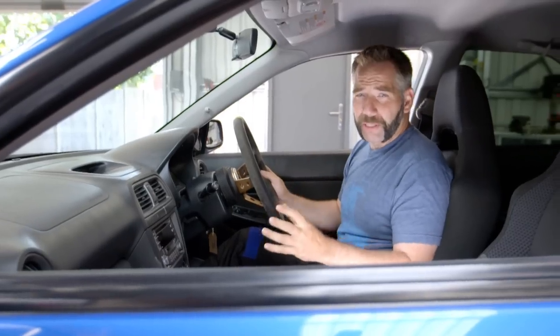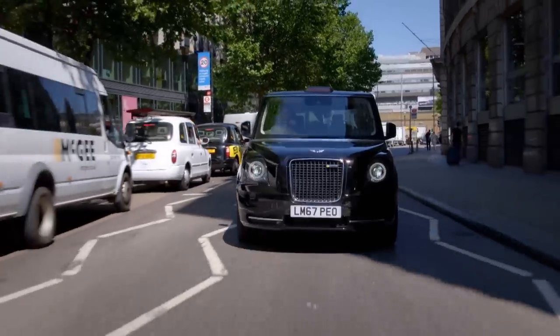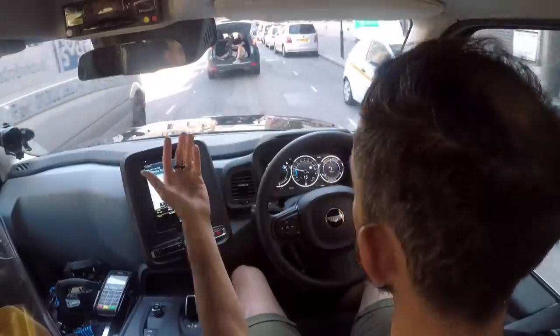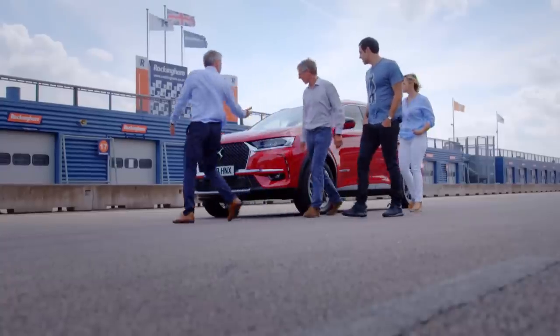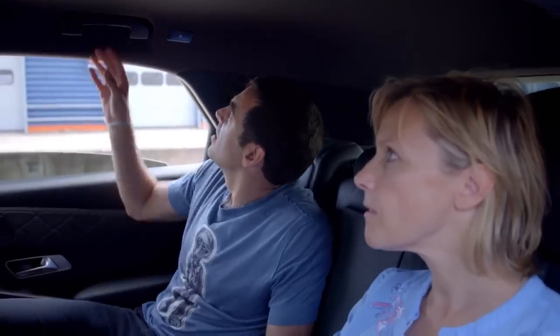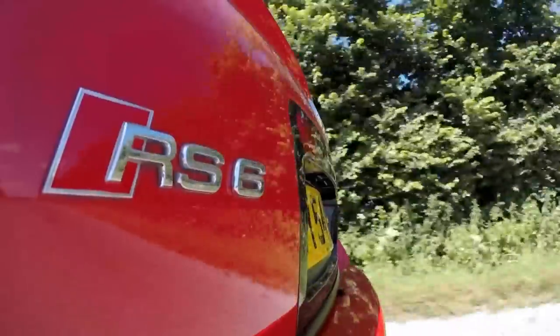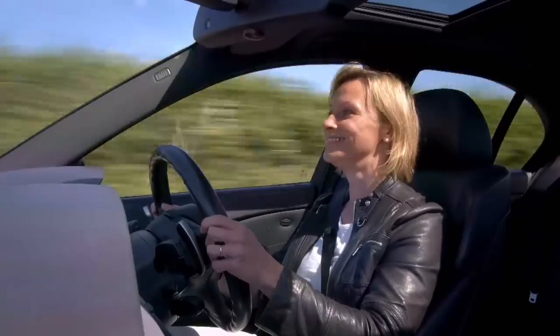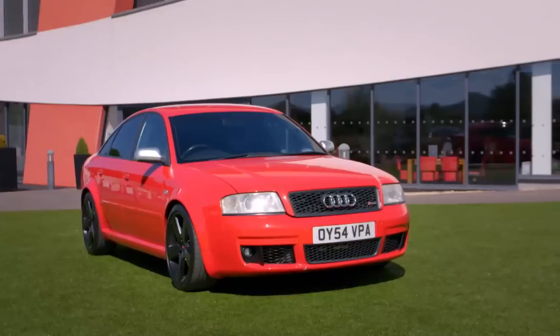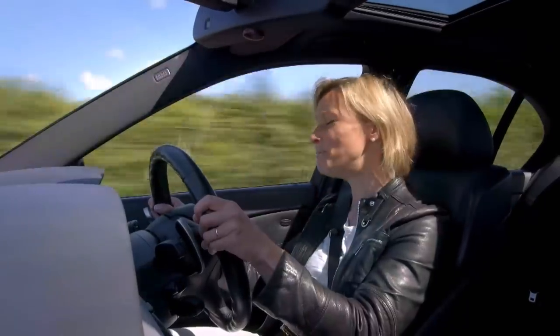It's gorgeous. Johnny Smith tries to convert three London taxi drivers with a revolutionary new black cab. This thing is a dedicated electric car. The team are joined by snooker legend Ronnie O'Sullivan to give the latest offering from DS the once-over. She's taking this really serious. And if you love super saloons but are on a budget, Vicky tests three bargain German buys. If you want to put your foot down and have some fun, it will do that big time.